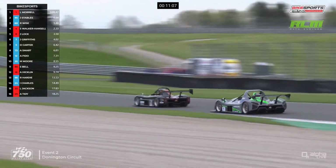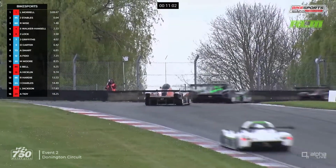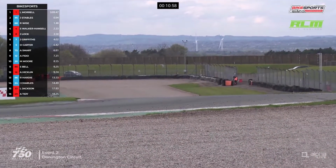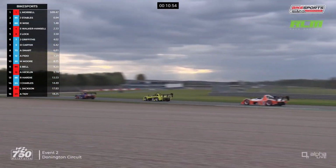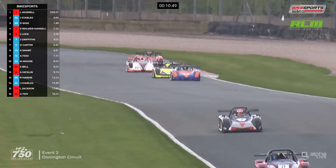He doesn't need 20 minutes, doesn't need 15 minutes. He didn't even need 5. No. So he leads the way through Coppice Corner. So the race for 2nd, I'm sure, will continue. Battles further back between Doug Carter, between Alistair Smart and Andrew Fido have resumed really from race 1.